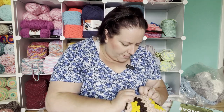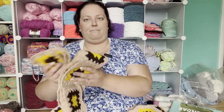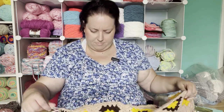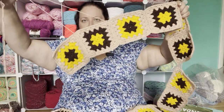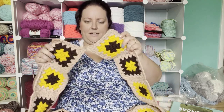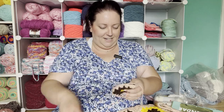And I probably could take it apart. It looks like she just mattress stitched it together. And then it looks like she started this piece as well. Oh yeah, you can see she's joining them by mattress stitch. This one's come apart a little bit, but just the stitching together. So it is really cute. I probably will make it into a cardigan.